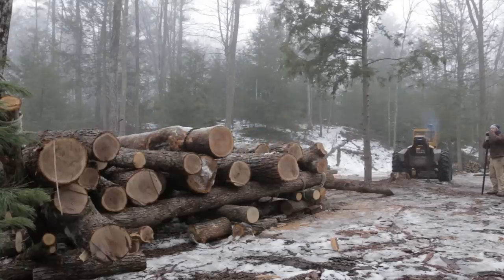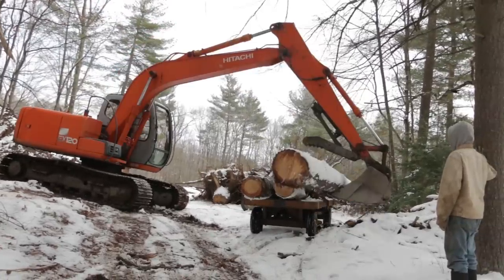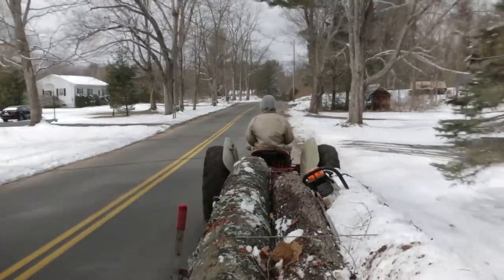More of our neighbors had become aware of our project, and one that ran an excavation company had some perfect pine logs and wondered if we might have a use for them. Which we did.